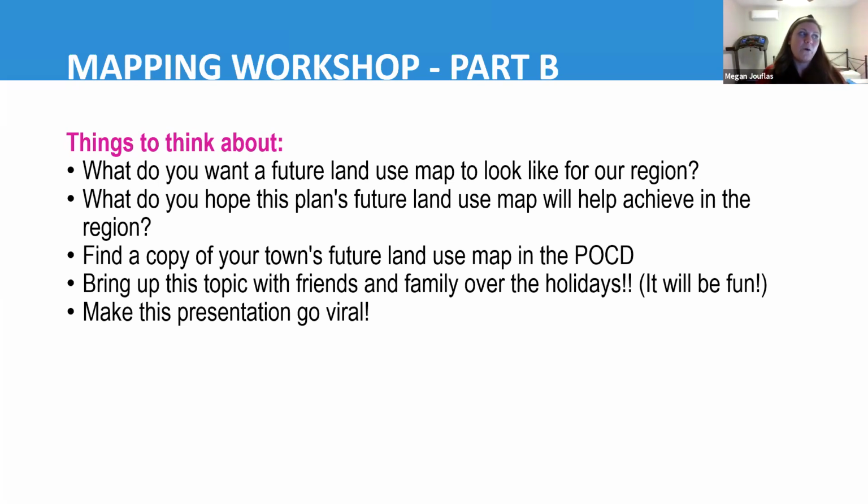Start thinking about what you want a future land use map to look like for our region, what you hope our future land use map will help achieve for the region. We'd like you to take a look at your town's future land use map and POCD, see what you think about that, if it sparks any ideas, if you agree or disagree. And we suggest you bring this topic up with your friends and family over your holiday Zoom, because it'll be so much fun.